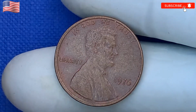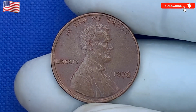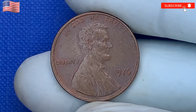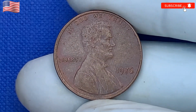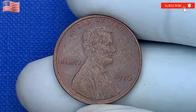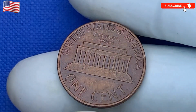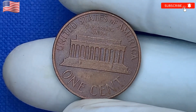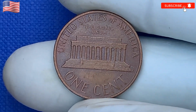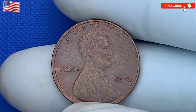The real value of the 1976 Lincoln penny comes from certain error coins that were struck that year. Minting errors are a key factor that drives coin values, and some of these errors can cause a coin to be worth much more than its face value. If you're lucky enough to come across a 1976 penny with a minting error, it could be a highly valuable find. One of the most common errors found in the 1976 penny series is the double die error.